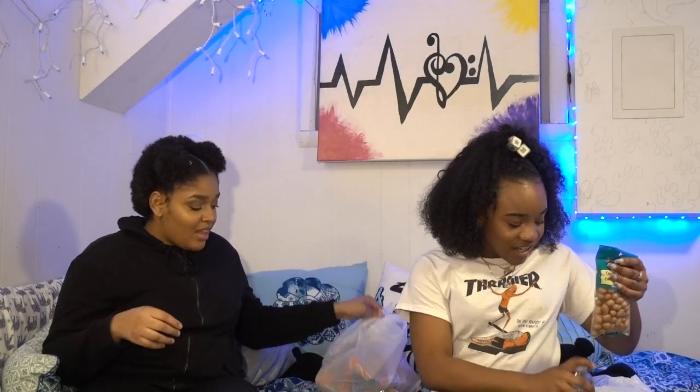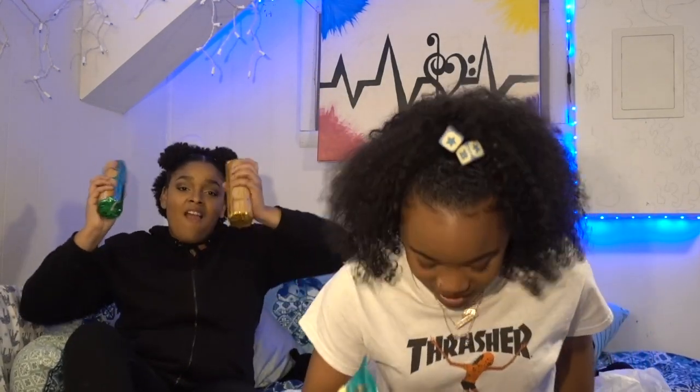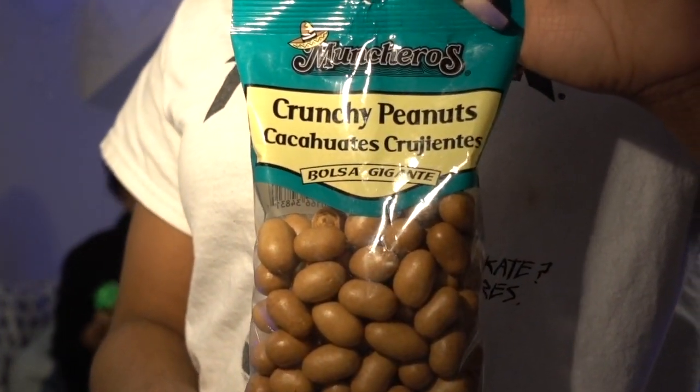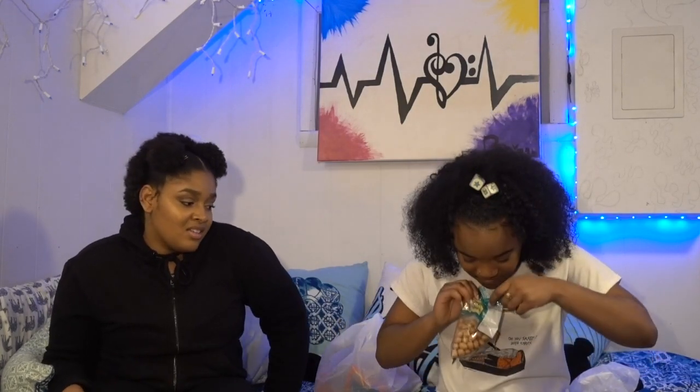Now we're moving on to miscellaneous. I can't wait till we get to the Goya. So we're gonna try these crunchy peanuts. Cacahuates crujientes. I think these are good. They look like the other peanut things we tried.